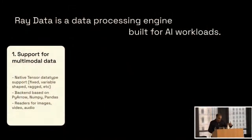So Ray Data is a data processing engine that's actually built for AI workloads. It has support for multimodal data from the ground up. It's not bolted on to a legacy system. You have readers for images, video, data. The backend is based on frameworks like PyArrow, NumPy, Pandas.